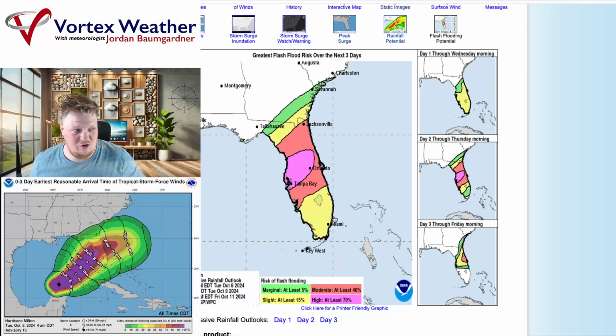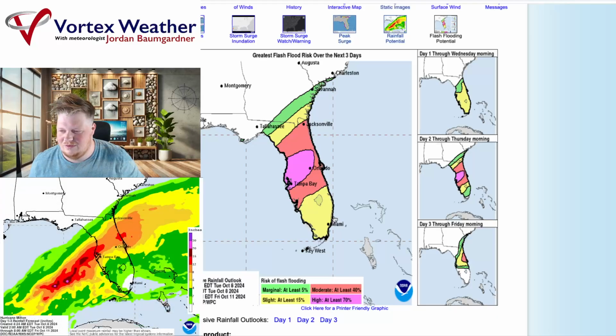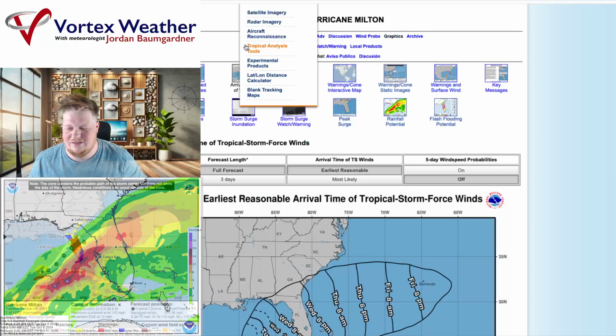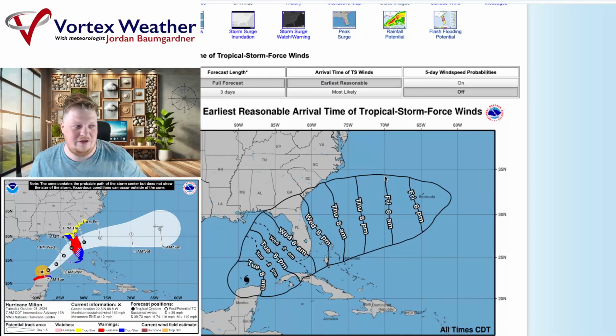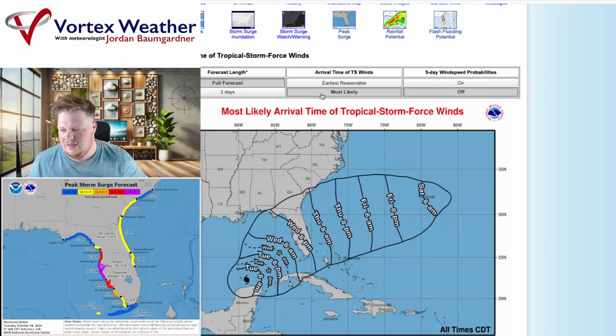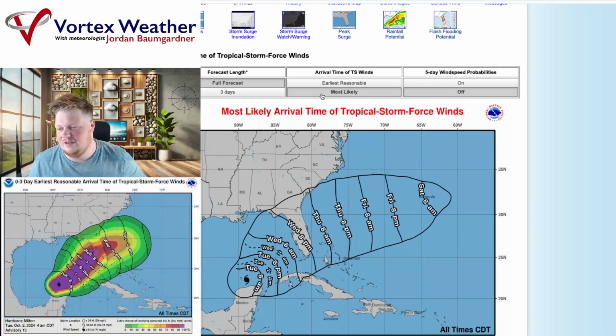We did have an upgrade to a high risk of flooding for Tampa Bay, Orlando, and Northwood. Jacksonville, down to the Everglades is a moderate risk for flooding, and then a slight risk for much of the rest of Florida. As far as arrival time, the earliest reasonable time is Wednesday morning along the west coast of Florida, and then around 8 p.m. Wednesday on the east coast. Most likely, we're talking about Wednesday midday on the west coast of Florida, and then Thursday night on the east coast of Florida.